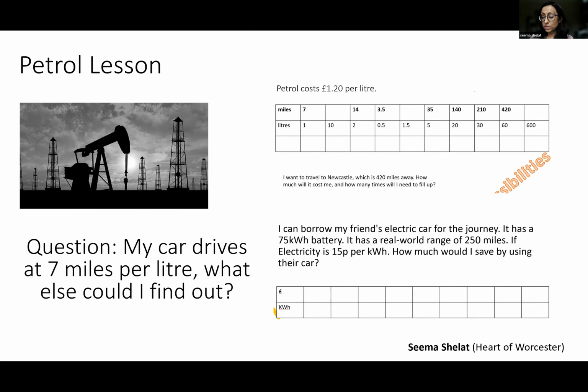And the weaker maths students seemed to gain the most confidence from this technique. They were more willing to tackle the question. I think that was the most impactful finding of the whole intervention. Okay, thank you, Catherine. Thank you, Seema.